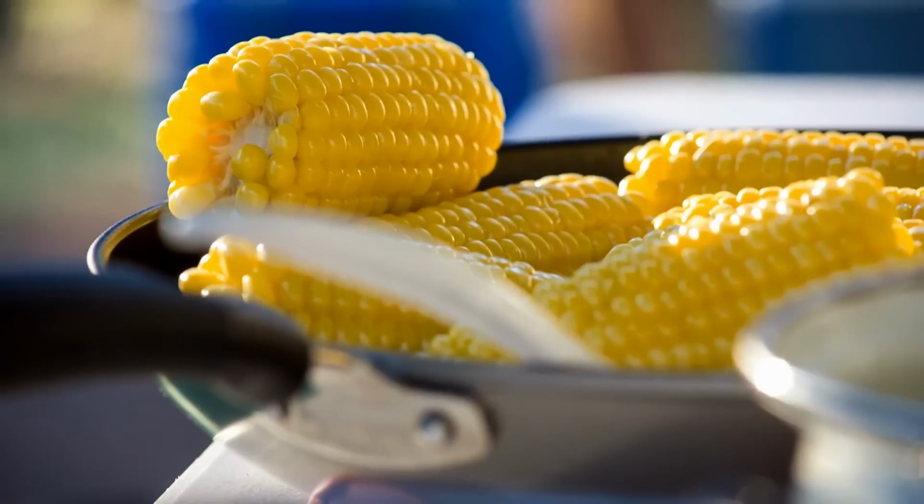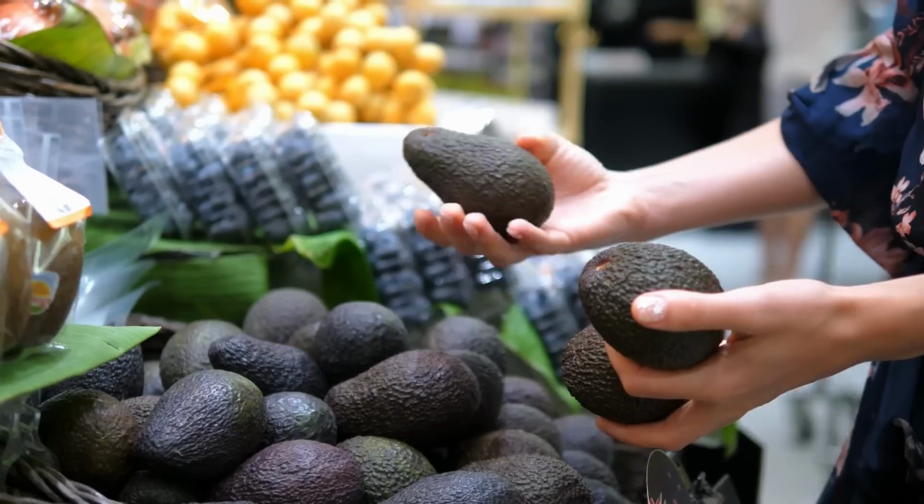2 cobs of corn at No Frills was $2.50. When I looked for it at the more expensive grocery store, it was $3.26. So even if you're not using a service like Odd Bunch, definitely shopping around and looking at different grocery chains can save you some money. The pears were the exact same price at both grocery stores. The avocados were $5.97 at No Frills compared to $7.50 at Loblaws, which is like 50 cents more per avocado.